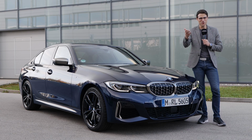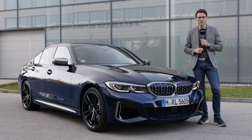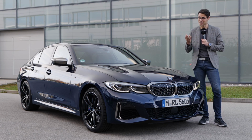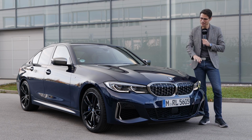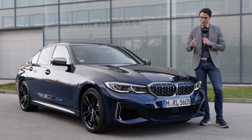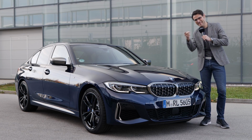Especially all our friends from the US and Canada have been looking out for this very version of the all-new BMW 3 Series, because the M340i is most sold in the US and Canada. Well, what about this 6-cylinder petrol engine and all of the exterior and interior features of the M340i here on Autogefühl? As you know, full HD, full screen and full length. Let's go!